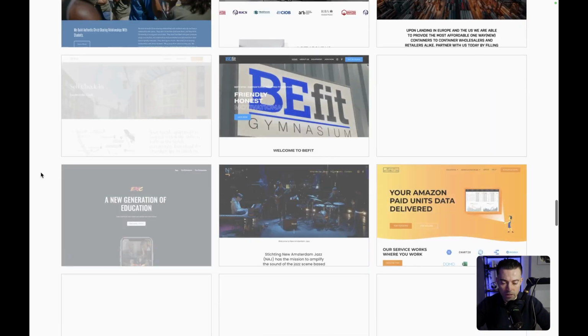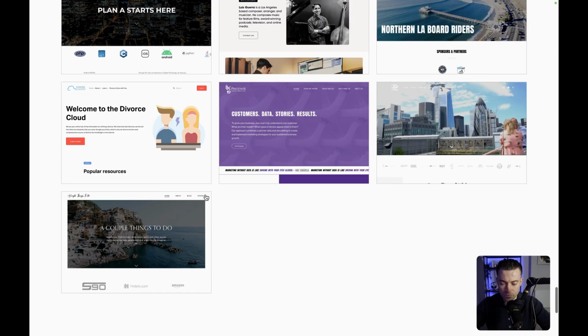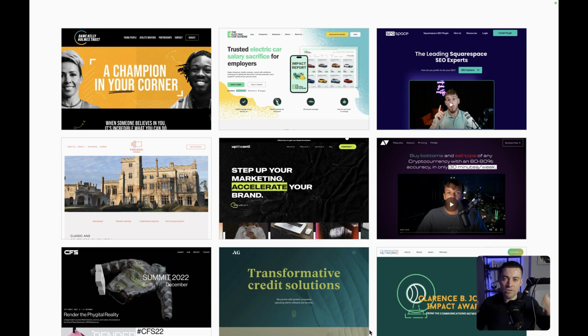Well, not that many for me, because it's coming up to about 400 sites, but if I had 400 sites in here, I think I'd crash the page. So anyway, the thing you can take from this is that it needs to be visual first. When someone lands on the portfolio, they don't want to have to sift through tons of things to see what your work is like.